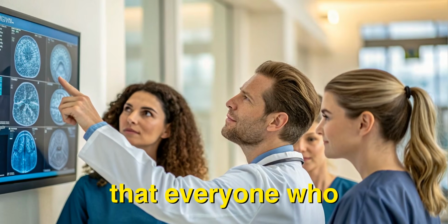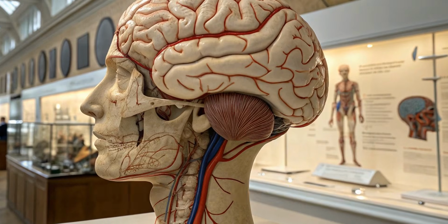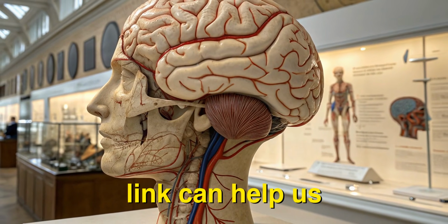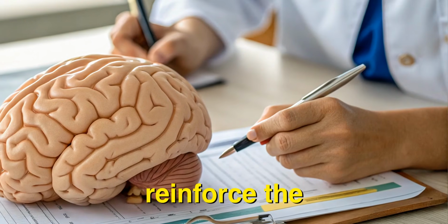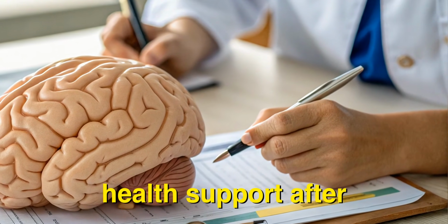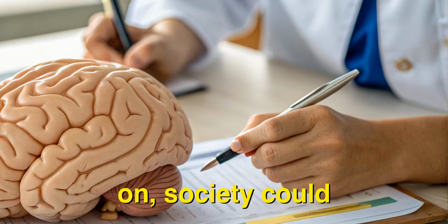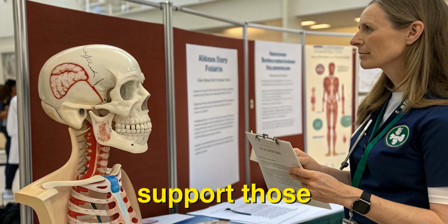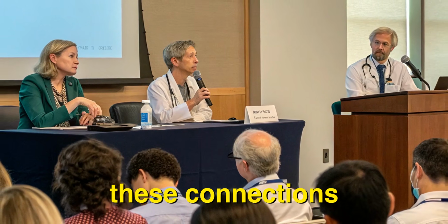This doesn't mean that everyone who suffers a head injury will become dangerous, but it does raise important questions about how trauma can shape our actions. Understanding this link can help us recognize the complexities of criminal behavior and reinforce the importance of mental health support after trauma. By addressing these issues early on, society could potentially reduce the risk of violent behavior and better support those affected by such injuries. Isn't it crucial to explore these connections further?